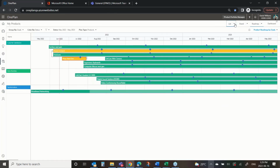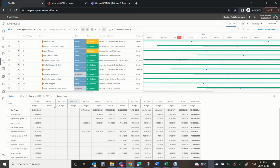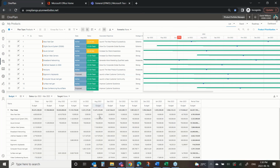So I'm going to jump back to the list, but I'm going to go to a product prioritization. And I'm going to just jump into this here. I want to sort of set this up a little bit. Here we go. I've got my list of products. I want to look at this in terms of a budget. I'm going to just switch my custom range here really quickly. I'm going to say my fiscal year goes April to March. Apply.